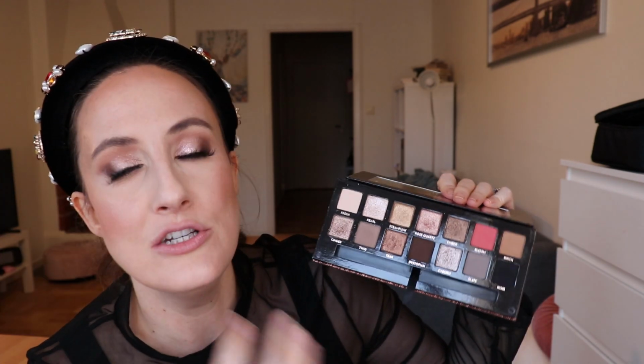Coming in at number 9 is my Sultry palette, and I'm surprised it's not further up on the list. When I bought this, I was like, oh, this is going to be nice. This is going to be one of my top favorite palettes. But I have such complaints with this palette. I love the formula. I think the formula is spectacular, but I hate that they didn't do something else with some of these colors.